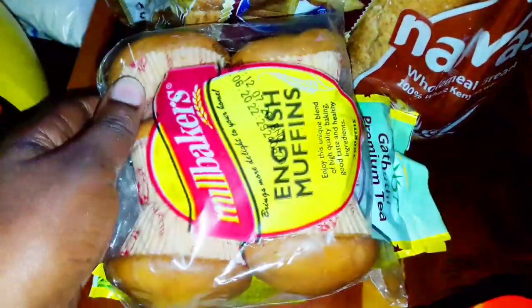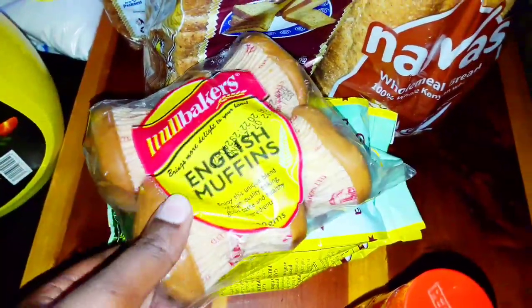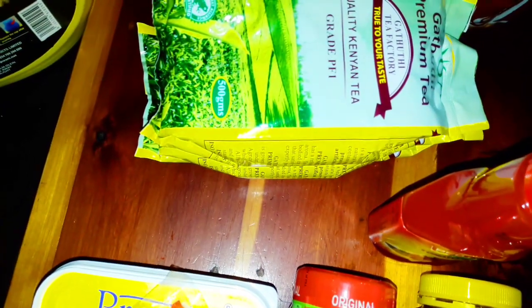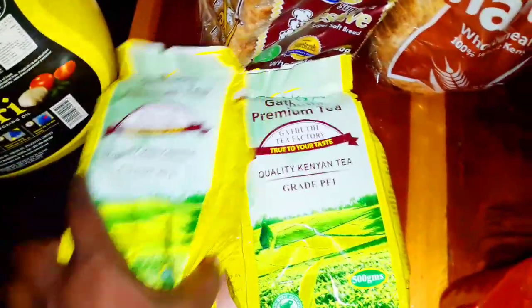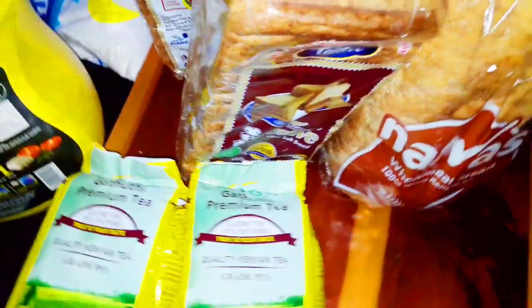Next on, more breakfast items. I have these English muffins, this is 300 grams and they are really nice. I'm a faithful muffin eater. Next, remember this from the last haul. I love Gathuthi premium tea, so I got myself two of these for this month's use.